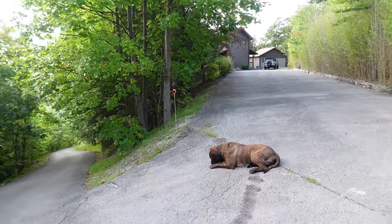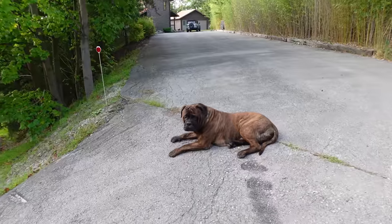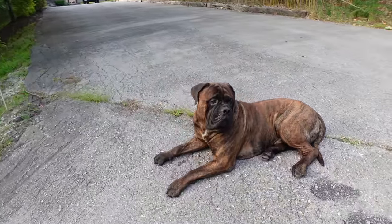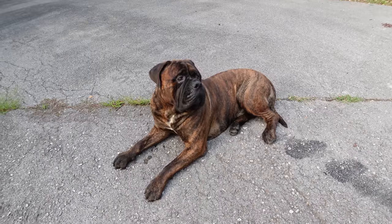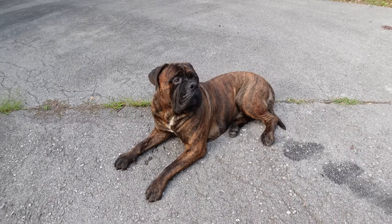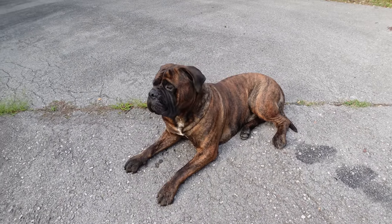There's Tonka. Let's say hi to Tonka. Hi, buddy. How are you? Tonka's having a pretty good vacation. He's enjoying the mountains. He's enjoying riding around, seeing the sights.